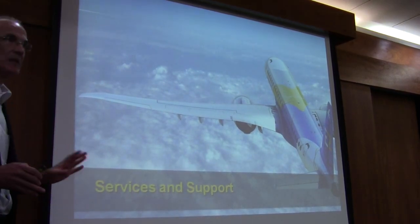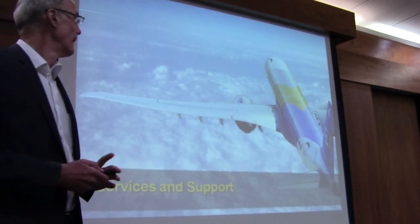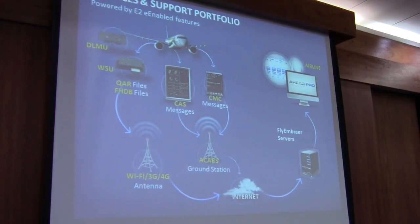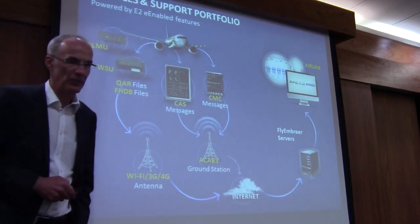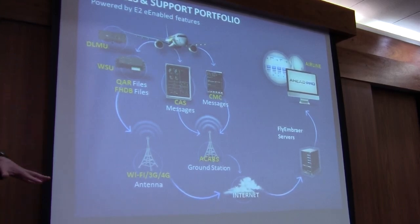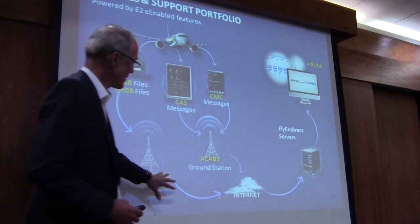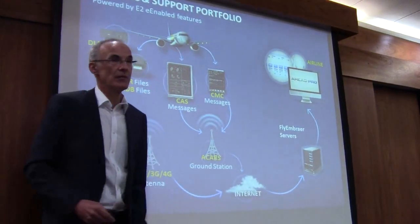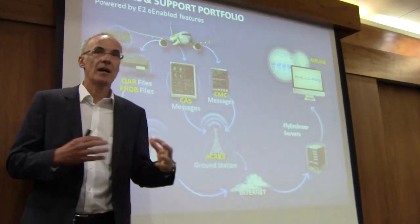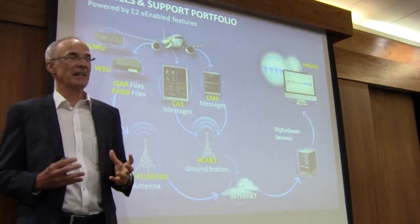You will have a full presentation about services and support by Johan Bourdain, who works in our team and is responsible for services and support. But I always like to show a couple of slides about that. On the E2, we are increasing the possibilities of connectivity to the ground, both when the airplane is on the ground as well as when it is flying. And first of all, we are increasing the data generated by the airplane. The systems, because we are evolving them, have more sensors and are providing more data. The airplane is designed to generate data.